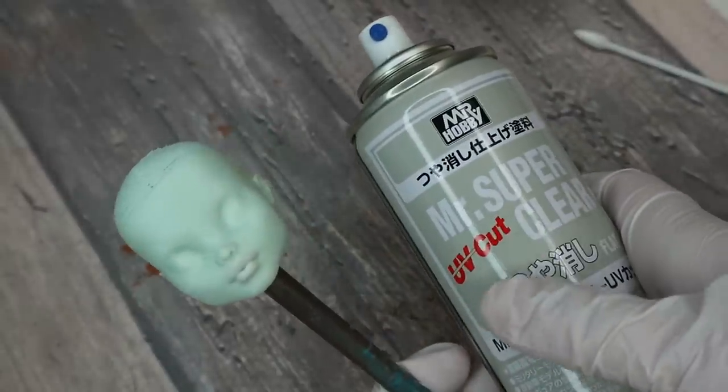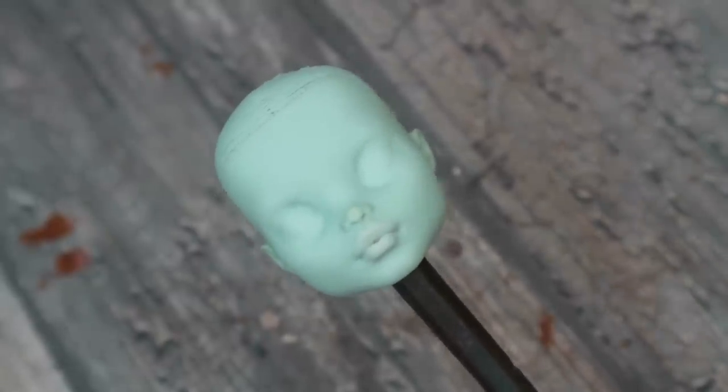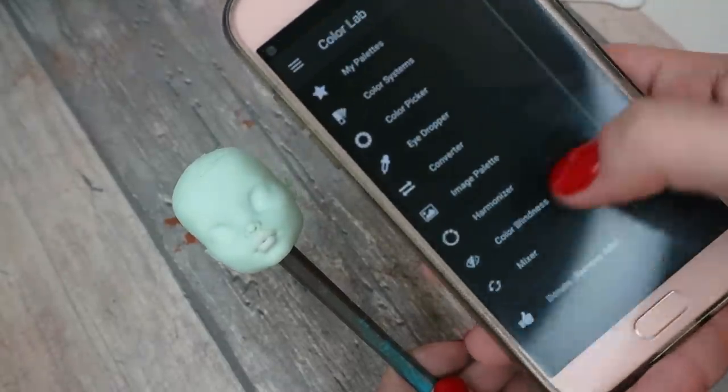Then I spray the doll with 3 layers of Mr. Super Clear sealant and I let each layer dry for 30 minutes. And now I'm going to change her skin color, because I'm not sure if green is the best skin tone for a little Red Riding Hood girl.